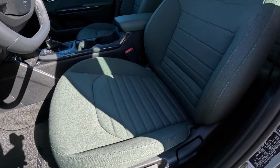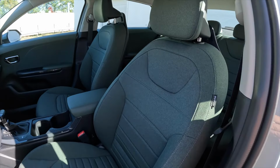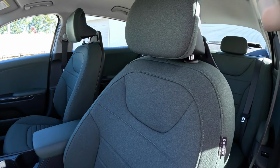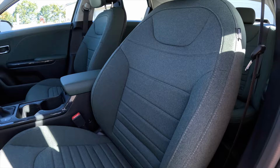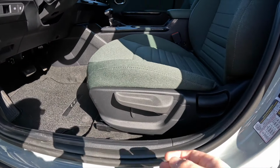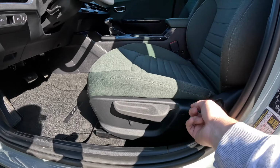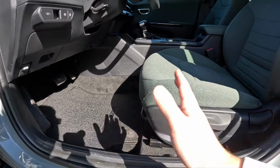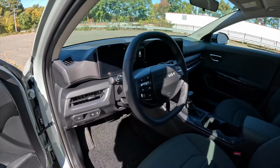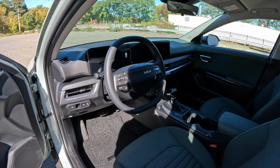Now the driver's seat definitely feels pretty comfy so far. Pretty cool looking headrest there, and nice design to the seats with stitching. It is 6-way manually adjusting, so we have the height here, backrest there, and a little bar to go back and forth with the seat. What do you say we hop in and check out the rest?